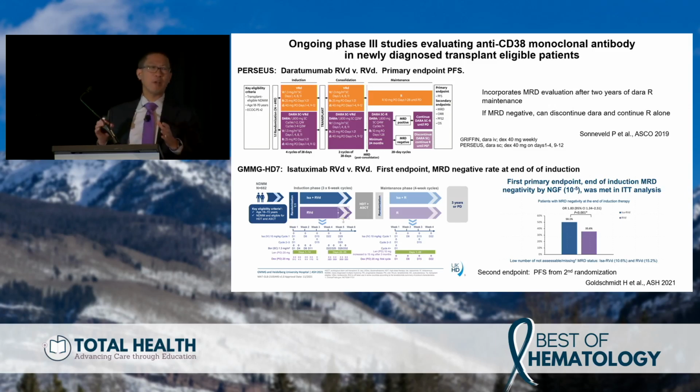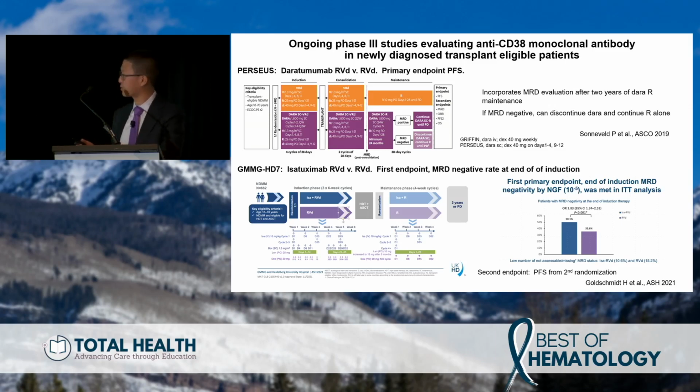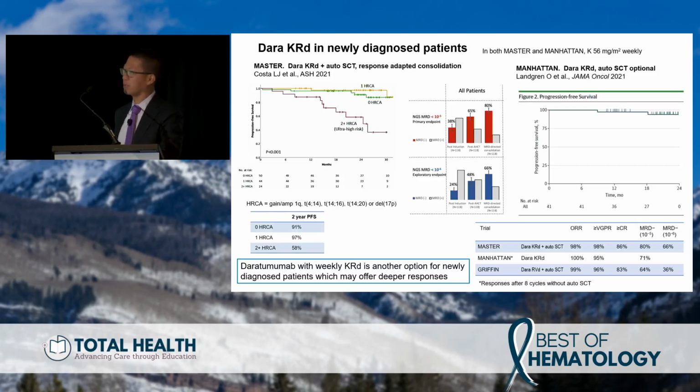There are some ongoing phase 3 studies to help confirm the addition of an anti-CD38 antibody. We have the PERSEUS study, as well as the GMMG-HD7, which is using isatuximab, another anti-CD38 antibody. Some data presented last year showed that the addition of isatuximab to RVD really improved depth of response in terms of MRD. So essentially, these studies are informing, or have already informed, the use of a 4-drug regimen in newly diagnosed transplant-eligible multiple myeloma patients. Another regimen to think about is DARA-KRD, which uses carfilzomib instead of bortezomib.